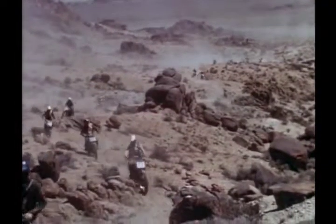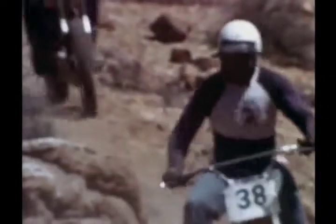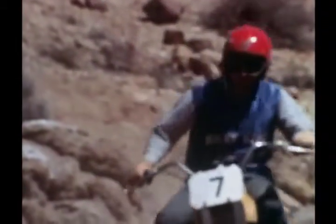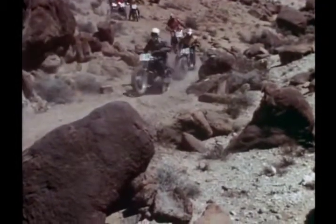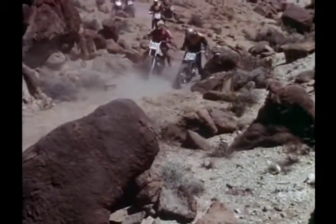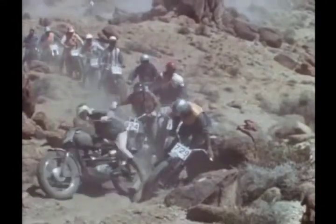It seemed like every desert race there'd be some kind of a bottleneck where everyone would get jammed up. That was kind of part of the deal. The amazing thing about some of these bottlenecks was I never saw anybody get mad at each other. It was always like, you run into somebody or jam it, and they kind of look at you and go, "Are you having fun?"